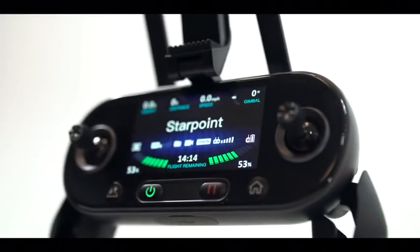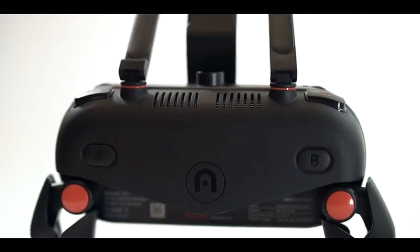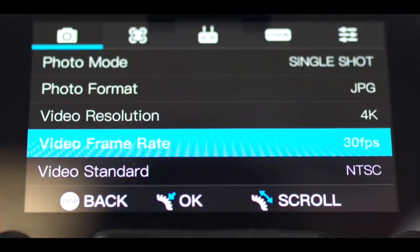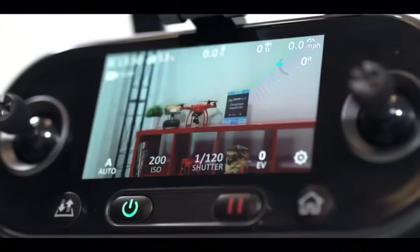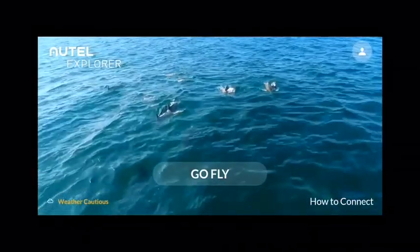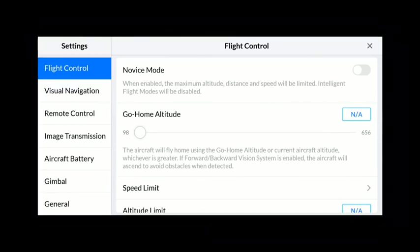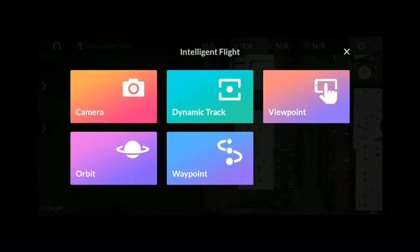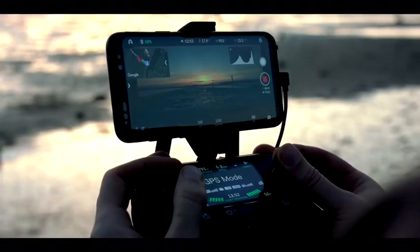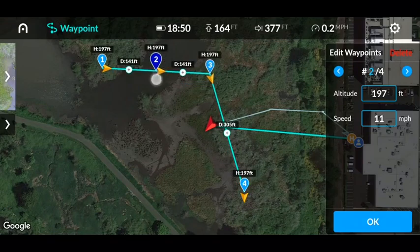An intuitive controller that is easily mastered operates EVO even without a mobile device. The 3.3-inch OLED screen displays basic telemetry as well as live view from the camera. The all-new Autel Explorer app downloads to your mobile device and unlocks EVO's full potential. A familiar design, intelligent flight modes, and the 1080p live view make the Autel Explorer app a very powerful tool.